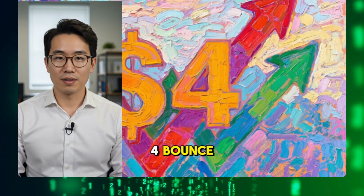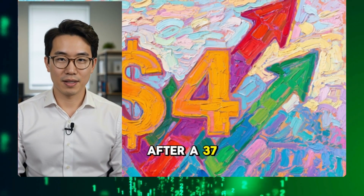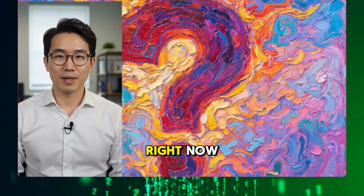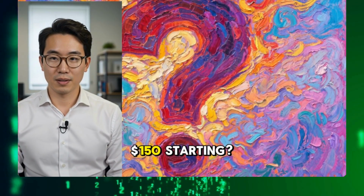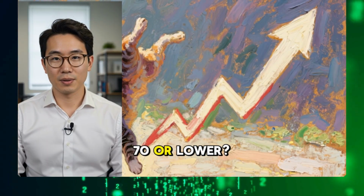That's a $400 bounce off the lows in less than 24 hours. A 5% snapback after a 37% massacre. But here's the critical question everyone is asking right now. Is this the bottom? Is the rebound to $150 starting? Or is this just a dead cat bounce before another leg down to $70 or lower?